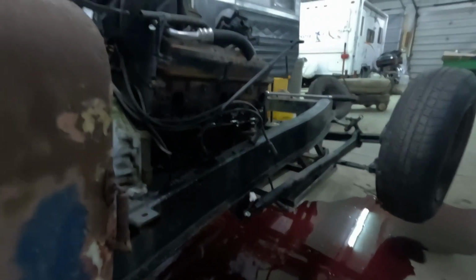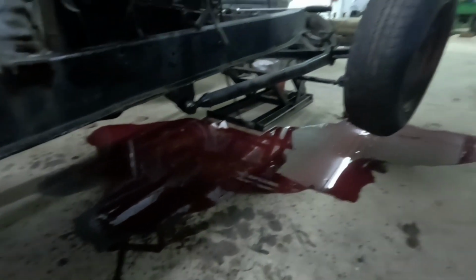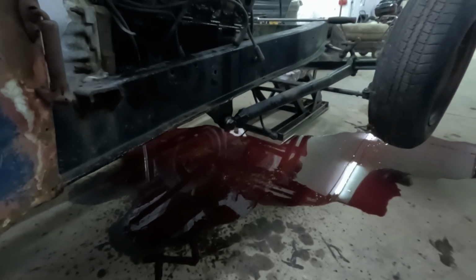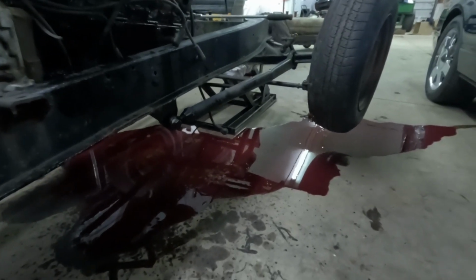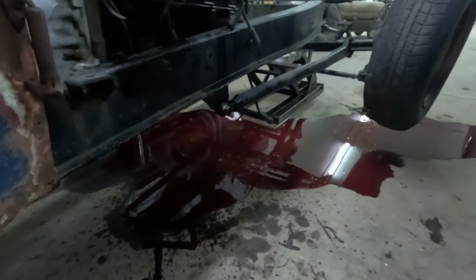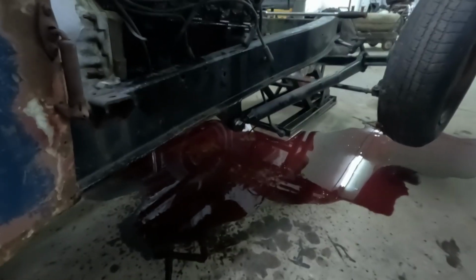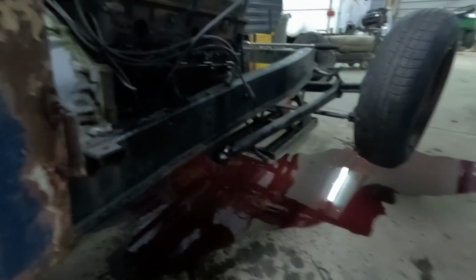Or we just freed up a locked up 350, and there's the proof. It'll at least pump transmission fluid. So that's pretty exciting. It took a while, back and forth, moving that flywheel, but it finally made 360 degrees of rotation. So that's really exciting.